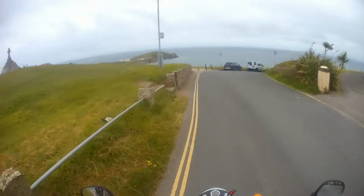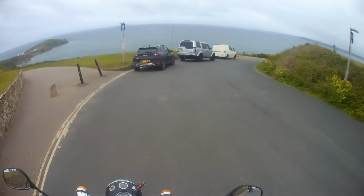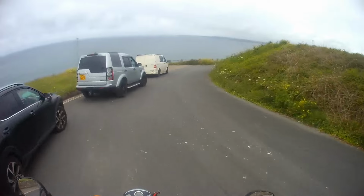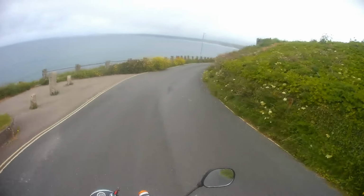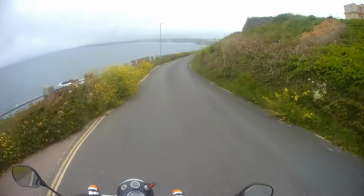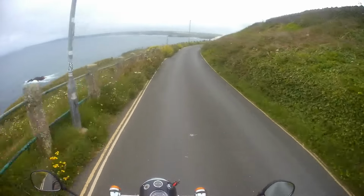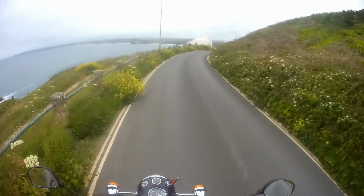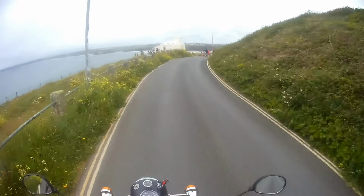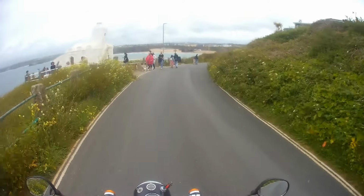Newquay at last. Once again, not been here for a good many years, but my impressions now, it's got a lot more commercial, certainly more crowded, very difficult to find anywhere to park, even on a motorcycle. So after riding around the town for a few minutes just looking, we thought it's not really a place we want to stop. So we headed off elsewhere.